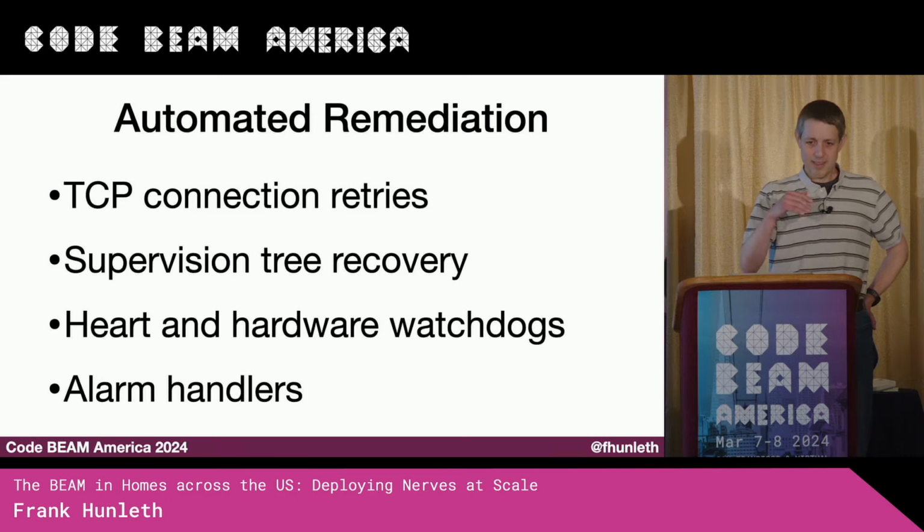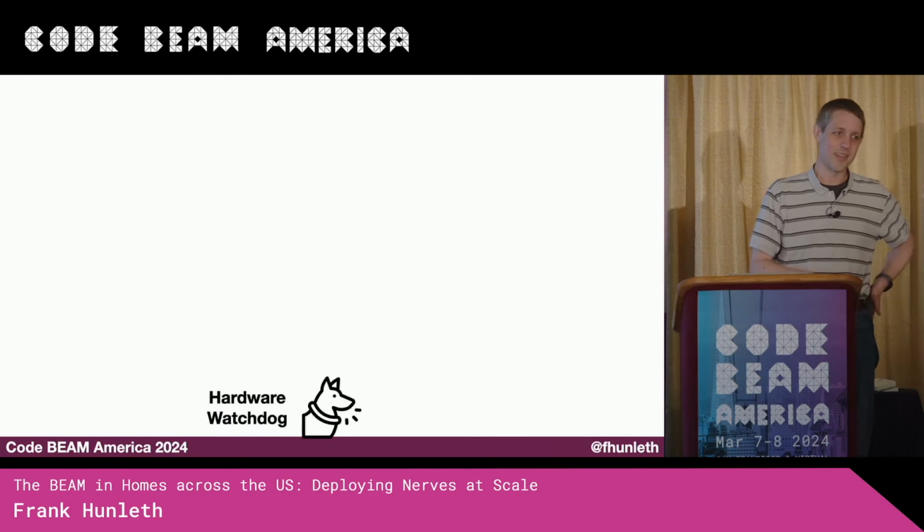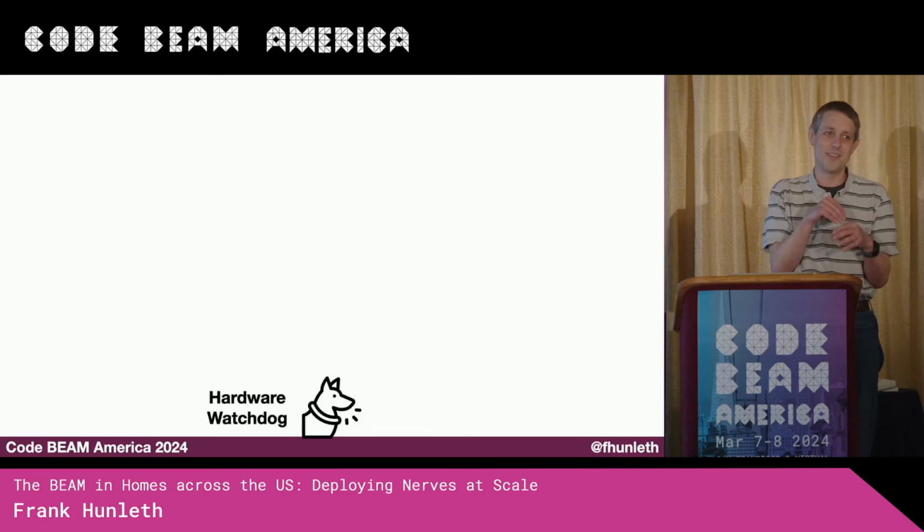And then the next area that I'm going to talk about a little bit is what we're doing with alarm handlers and how we got there. So let's talk about the hardware watchdog. Hardware watchdog, very simple electronic circuit.